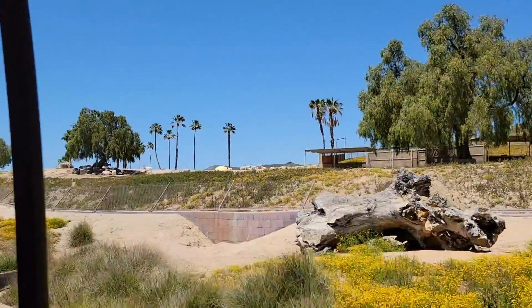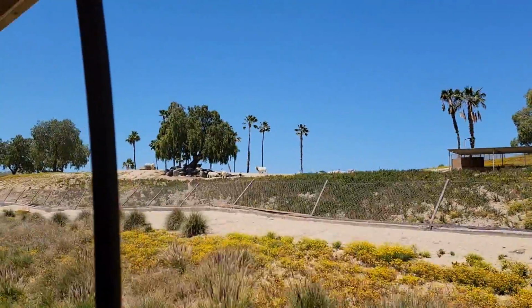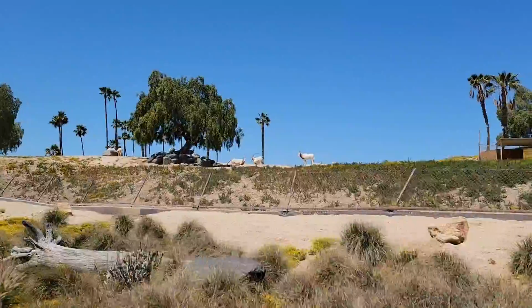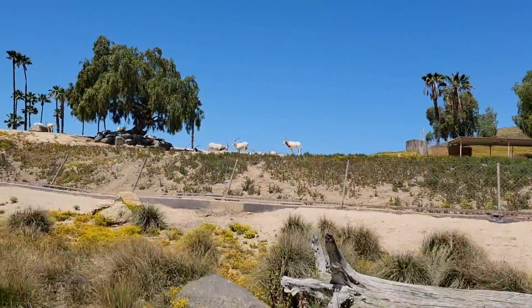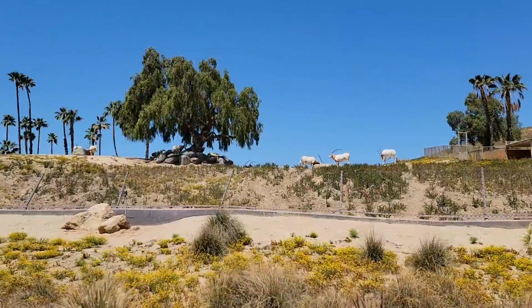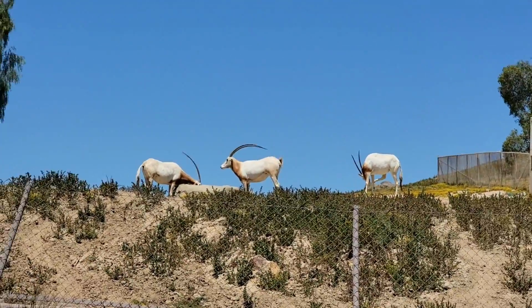Now take a look over on the passenger side because we're approaching the scimitar-horned oryx, which I said is a rare sight to see, but right now they're over in our North African habitat. I'm going to pull up and stop for them as they are a very rare sight, especially at the safari park. This is where the myth of the unicorn came from.